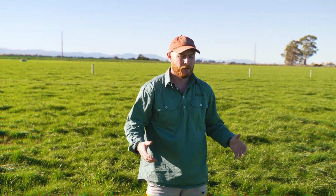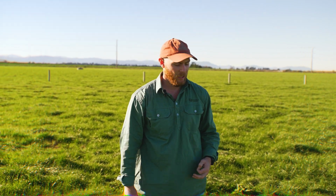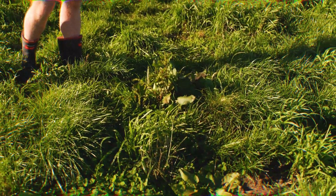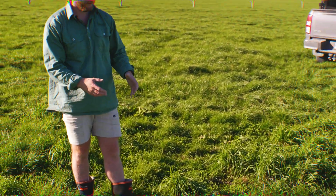So weeds, pretty important topic in farming, but what is a weed and what is it trying to tell you? That's what we really want to understand. When we see something like a dock plant like this, there's a reason and situation that's been created in the soil to create the perfect scenario for this weed to have germinated.